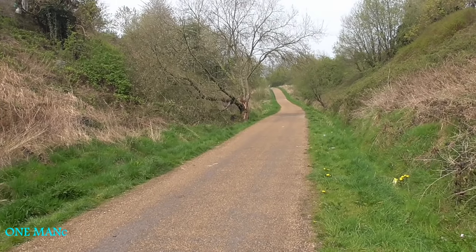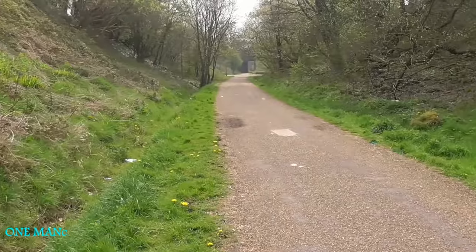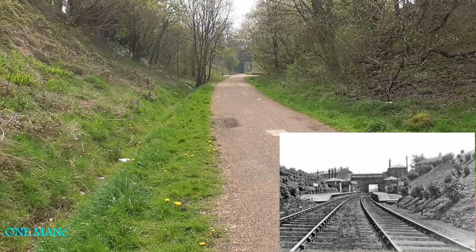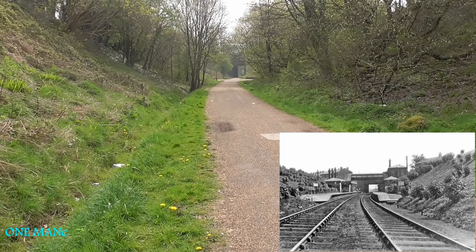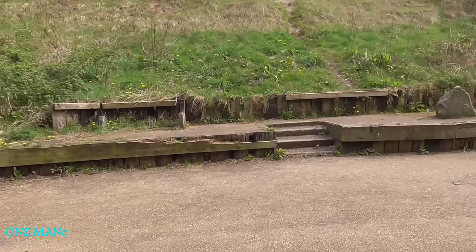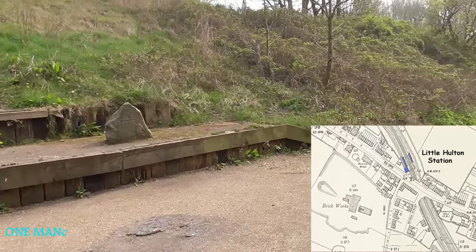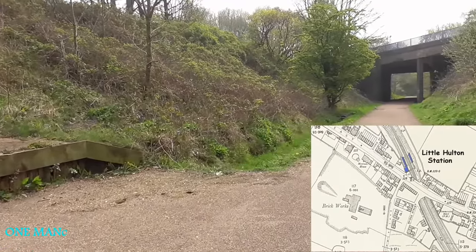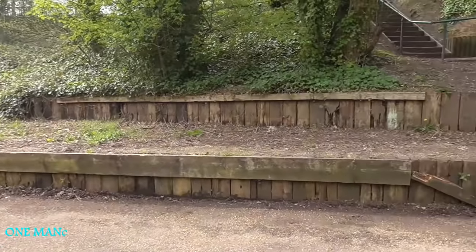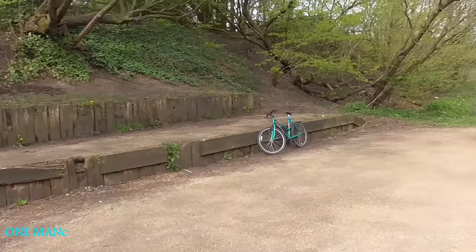Yep, there she is. Where we just come from. Where we're going to. Just before that bridge is where the station was. Our first railway station. What's left of it anyway. Redesigned, but at least it's been preserved for its natural beauty.